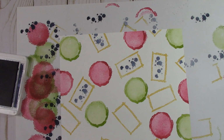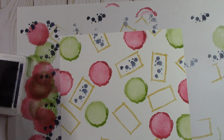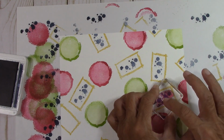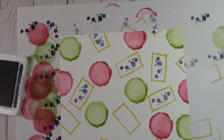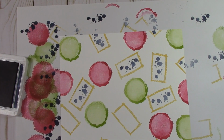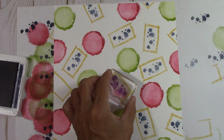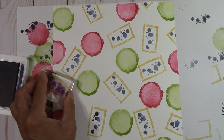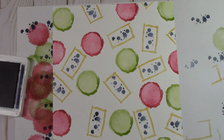And my hands. Okay, let's keep on going. Stamp off. And we're going to fill this in every single little rectangle here that we stamped with the So Saffron. And each time we add a color, it looks better and better and better.